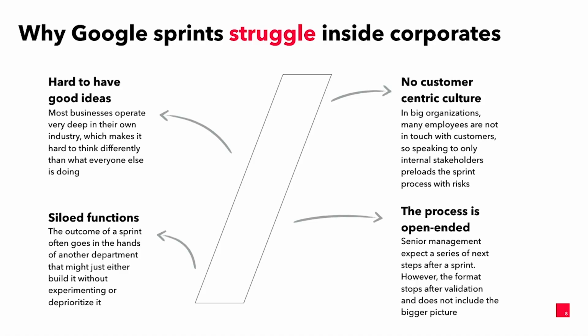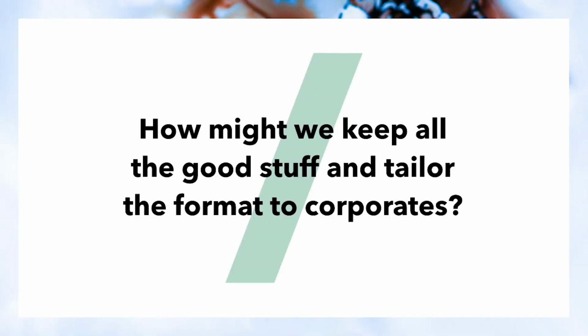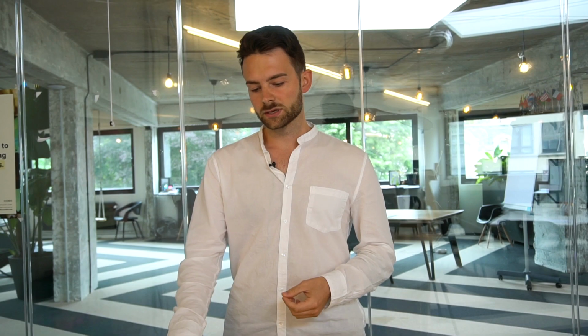So when we started using design sprints for corporates, we faced these challenges and we essentially just asked ourselves, okay, but how can we keep all the good things that made design sprints successful with tech companies and startups and have it fit with corporate environments? So what we did essentially was changing big parts of the structure and basically compressing the design thinking process into 5 days.